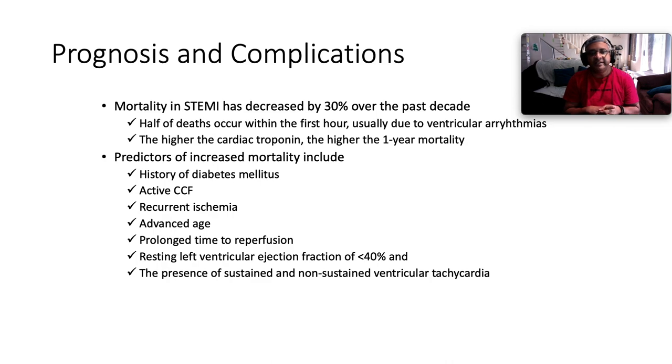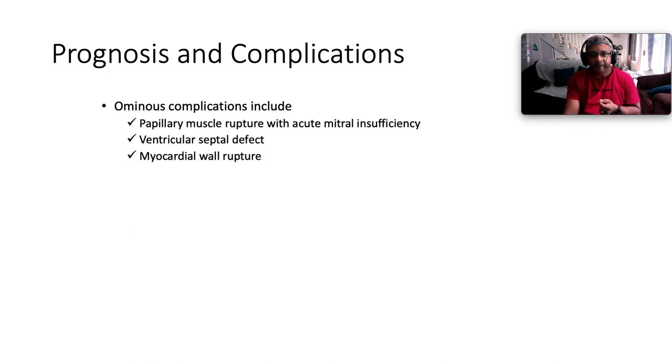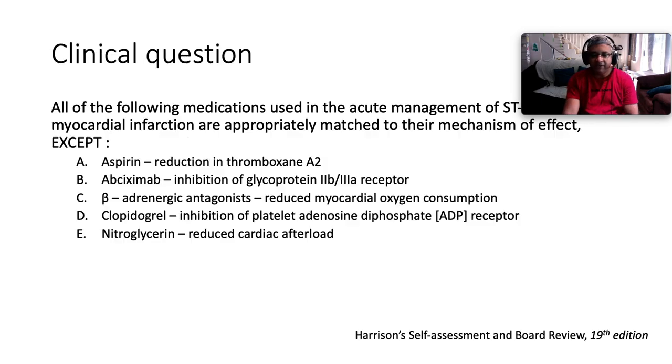Predictors of increased mortality include history of diabetes, active congestive heart failure, recurrent ischemia, advanced age, prolonged time to reperfusion, resting left ventricular ejection fraction below 40%, and the presence of sustained or non-sustained VTACH. Ominous complications include papillary muscle rupture with acute mitral insufficiency, ventricular septal defect, and myocardial wall rupture.